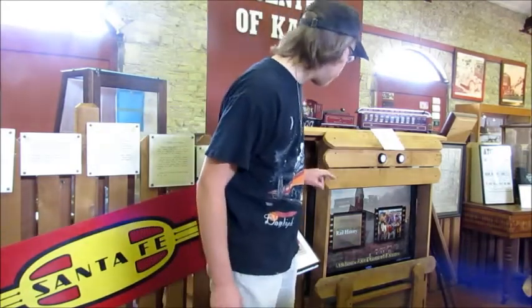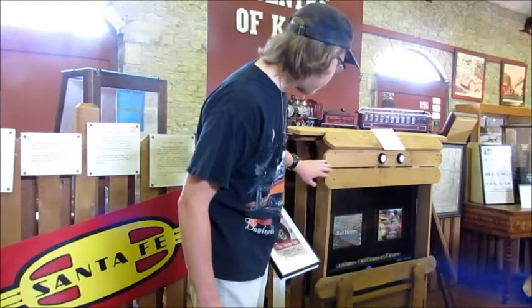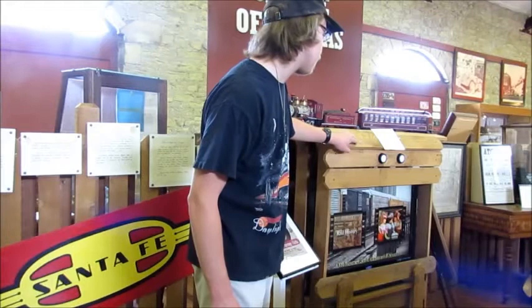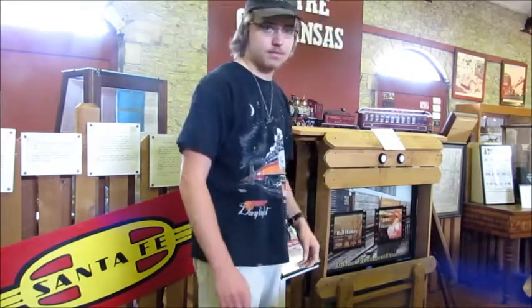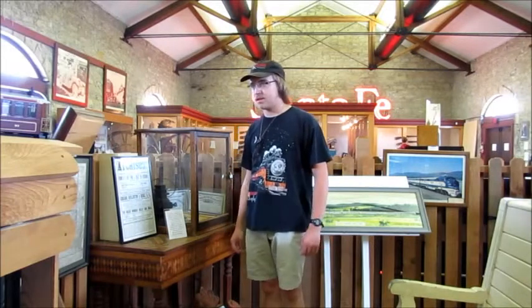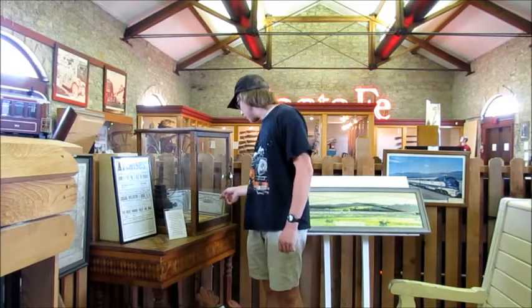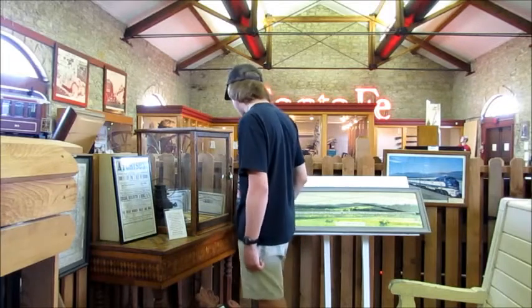You can press these buttons to watch whatever you like, rail history, Rail Center Kansas, parking groups. Now, I'm going to show you right here: brochures, an old lantern, in this case.